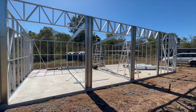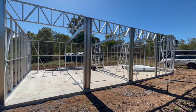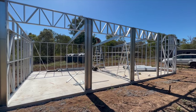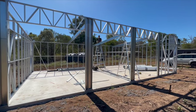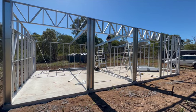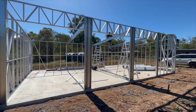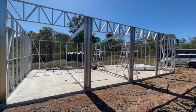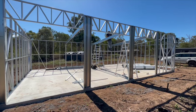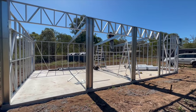Today, Ross would like to get up the strapping and the battens. And then we're going to work on putting up the wall sheeting. So by tonight, the roof should be ready for the roof sheeting. And the walls should be, let's go with half done. Half sheeted? Probably, yeah. All right. That's the goal for today.